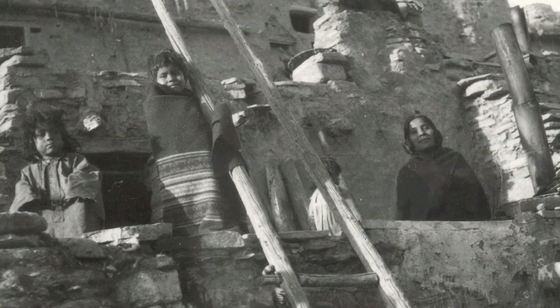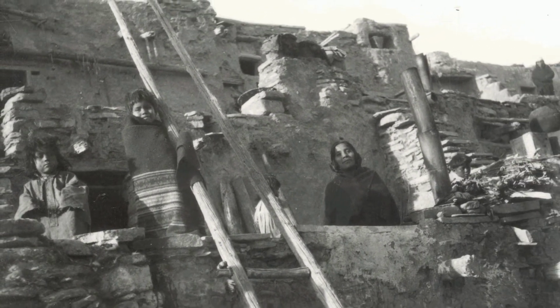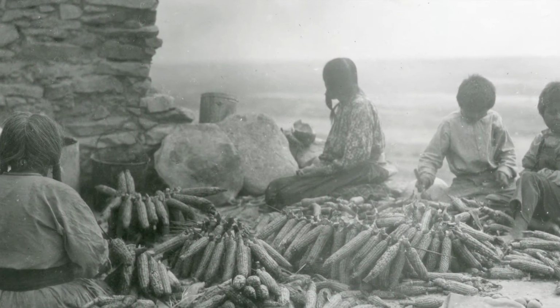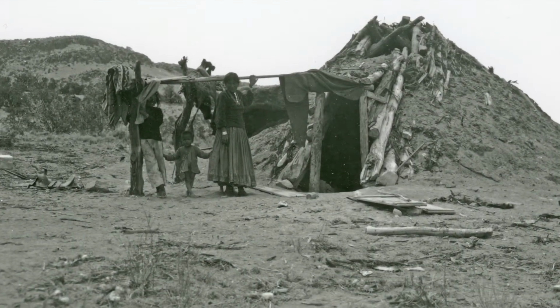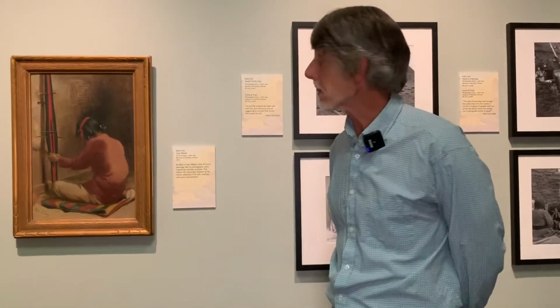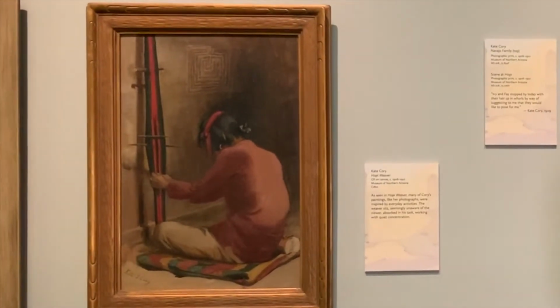Anyway, Kate loved the Hopi people and the location and the village life and the social environment, and she wound up spending almost 7 years there. So she really fit in to the culture and did a lot of really fantastic artwork there. The painting over here, Hopi Weaver, is typical of the types of work that she did there. And she also shot a lot of photographs.